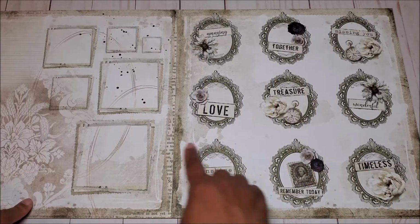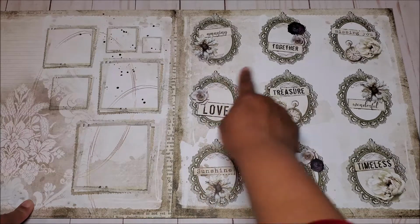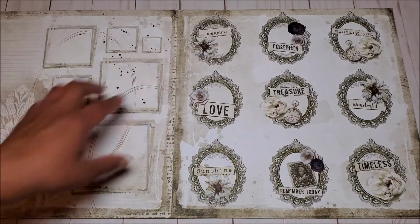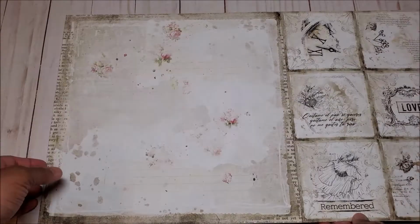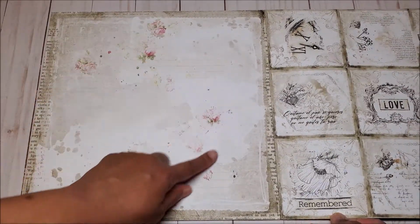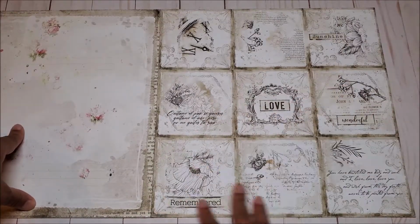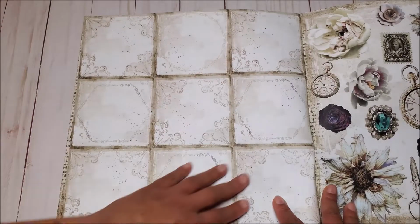On the next page, we have these large frames that you can easily cut out, and I love all of the sentiments. Amazing, timeless, love, sunshine. On the next page, we have a very subtle pattern here with hints of roses. Next, we have these cut aparts. So the back is fairly plain. This would be perfect for photos.